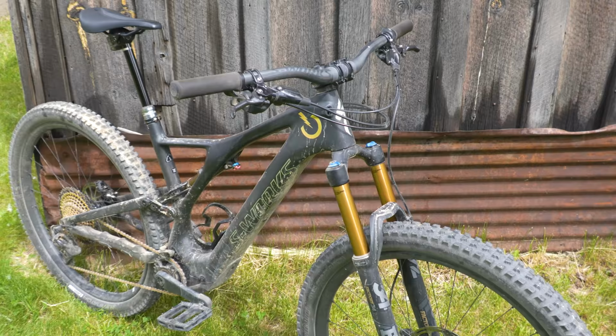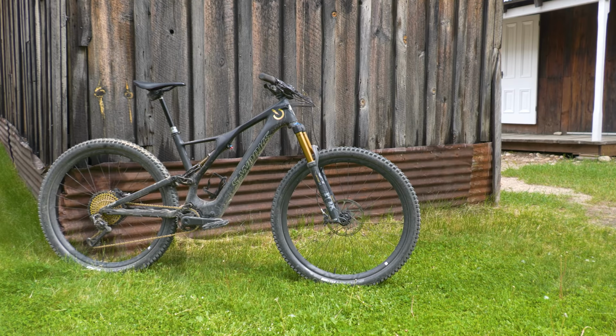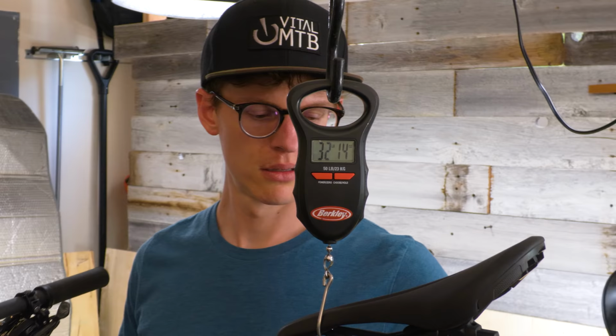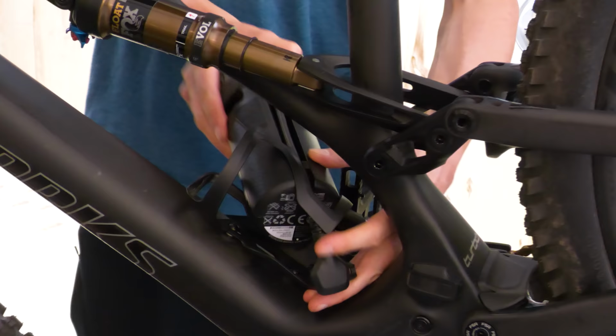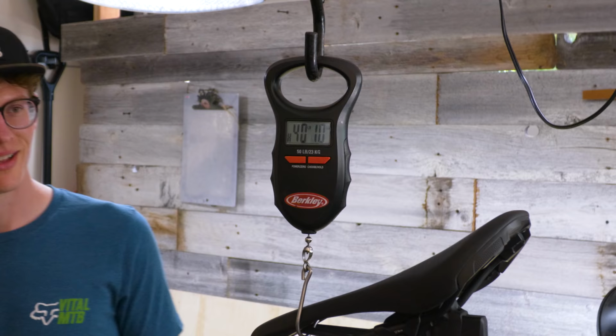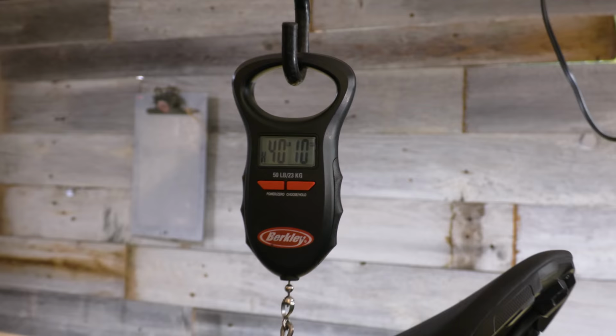How about this creation? When the Specialized Levo SL launched, it turned heads for its sleek looks and low weight. This 29-inch e-bike is just 38.3 pounds. Add on the water bottle battery extender and you're at 40.6 pounds, which is still a whopping 5.5 pounds less than the Heckler, the next closest bike in our test.